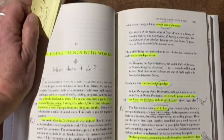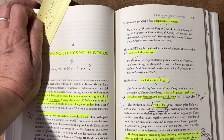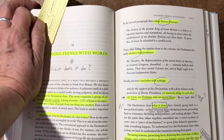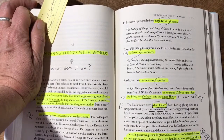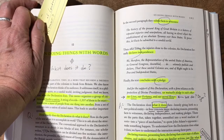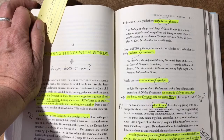And then second, in the second paragraph, they submit facts to witnesses. And facts are super important to critical thinking too. The history of the present King of Great Britain is a history of repeated injuries and usurpations, all having in direct object the establishment of an absolute tyranny over these states. To prove this, let facts be submitted to a candid world. Notice that you don't have to know what all the words in the text mean.